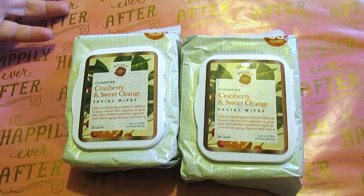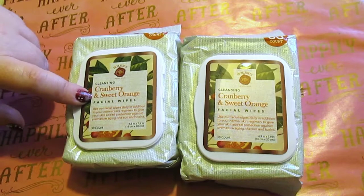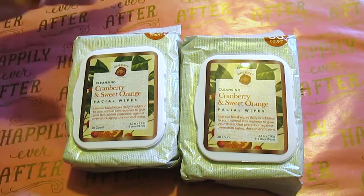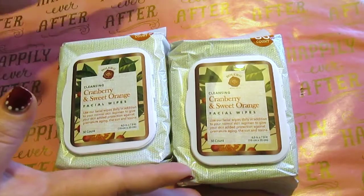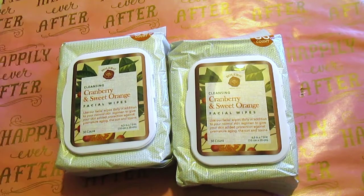I don't really need any more wipes, but I thought to put back because I really, really love the Bolero wipes. Totally worth the $1. Really awesome. Very saturated, nice, good quality. The scent isn't overpowering. You don't burn your eyes. They remove all the makeup, and you get 30 for $1.